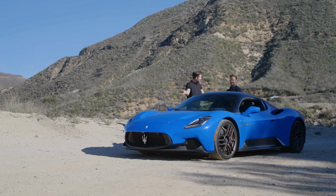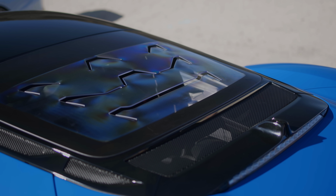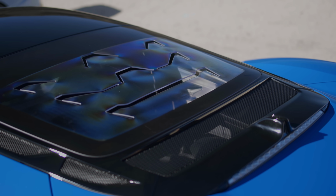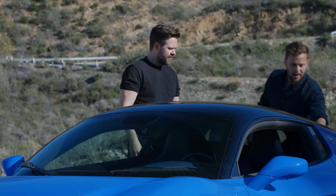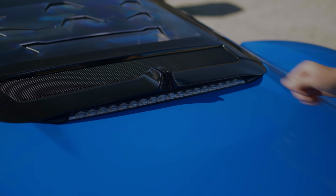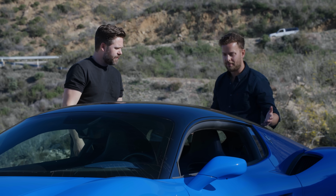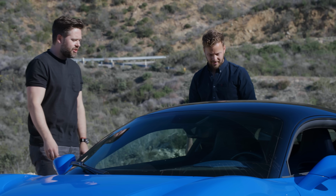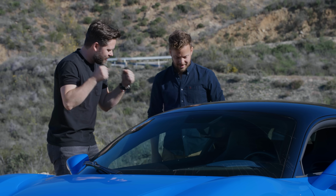Can we agree on that? Yeah. It is stunning. Even on here, it's got the Maserati trident symbol in there. What do you mean? This is a trident. It's Maserati, like these holes. Oh, that's actually really cool. It's purposeful. Even the way this camera is integrated, which is the camera for the rear view mirror, looks part of the design. Everything about it seems intentional. Everything about it is so styling first, which I love.